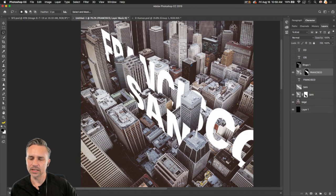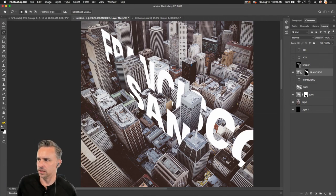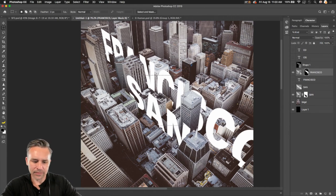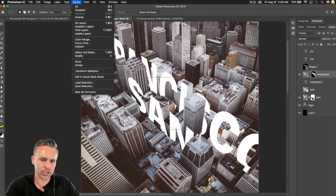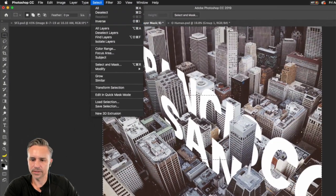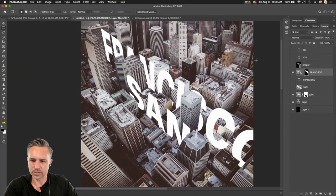How did I inverse selection? Thank you, I'm so glad you asked. If you want to invert a selection, there's my selection. Command I inverts the colors. Command Shift I will invert the selection. So it's right up here in case you forget. Inverse is right here, Command-Shift-I, right? That's what gives you the inverse right there.